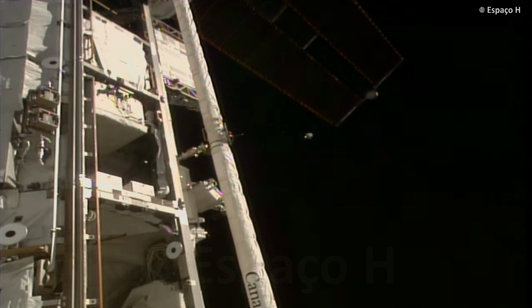Range rate is 0. We are monitoring the docking port on number 2. Copy. And range is about 150 meters.